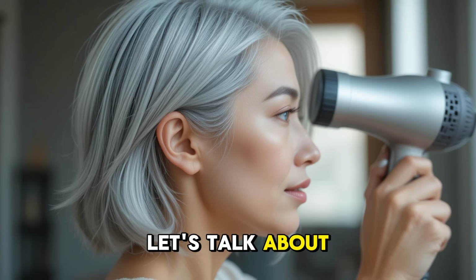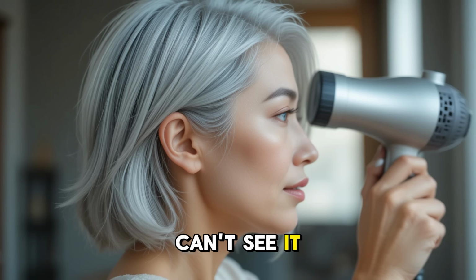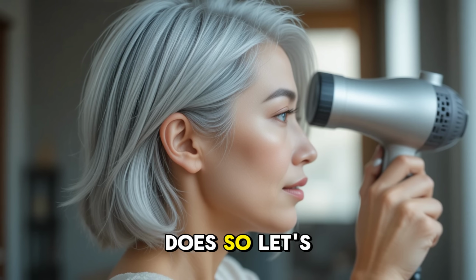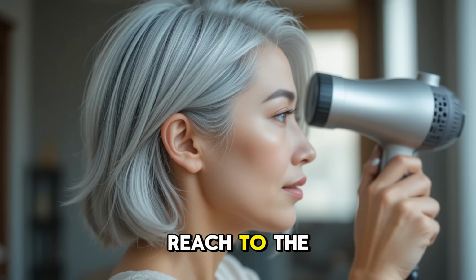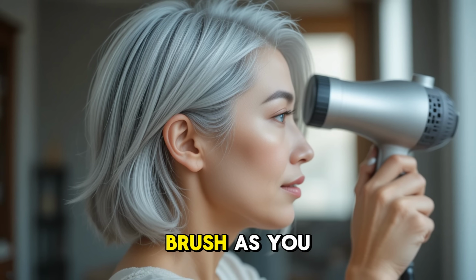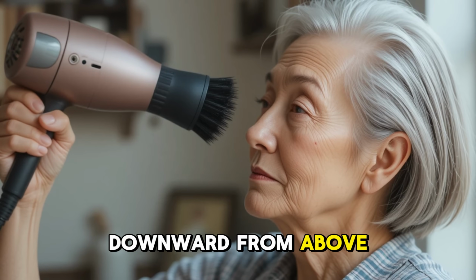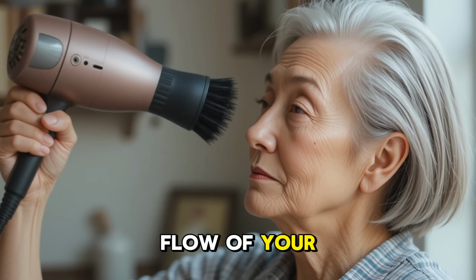Now, let's talk about the back. This part often gets ignored simply because we can't see it, but everyone else does. So let's give it a little love. Reach to the back crown section and pull the hair slightly upward and back with your round brush. As you blow dry, aim the airflow downward from above, following the natural flow of your hair.